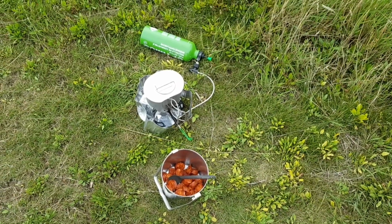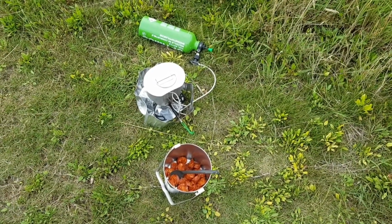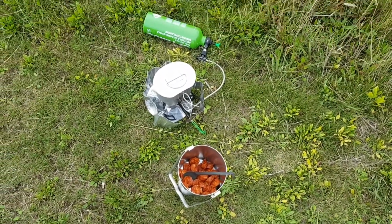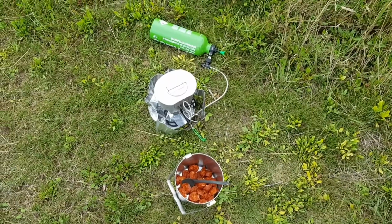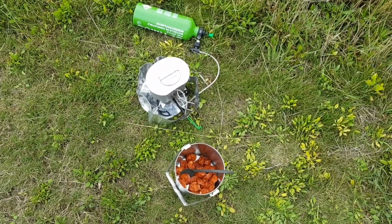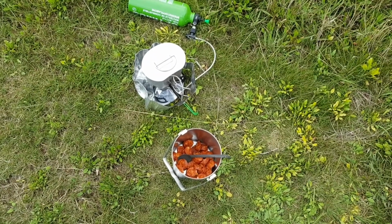I've just started the process of cooking, so I'm just heating up some water first and put it to one side. Cook the chorizo, then put some rice and the water back again. And that'll be my dinner.